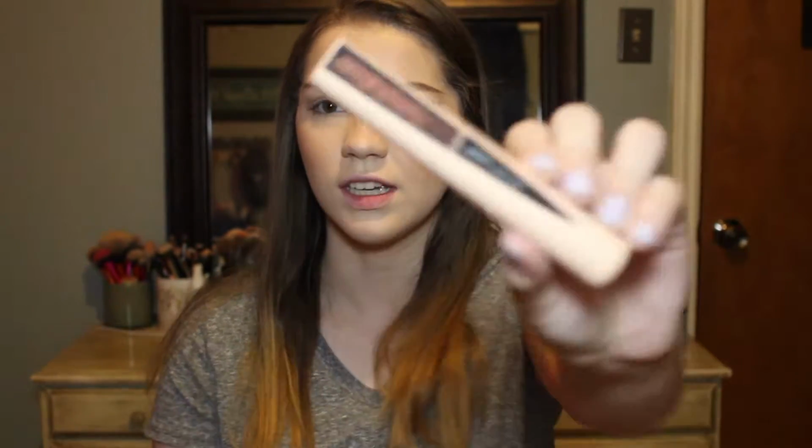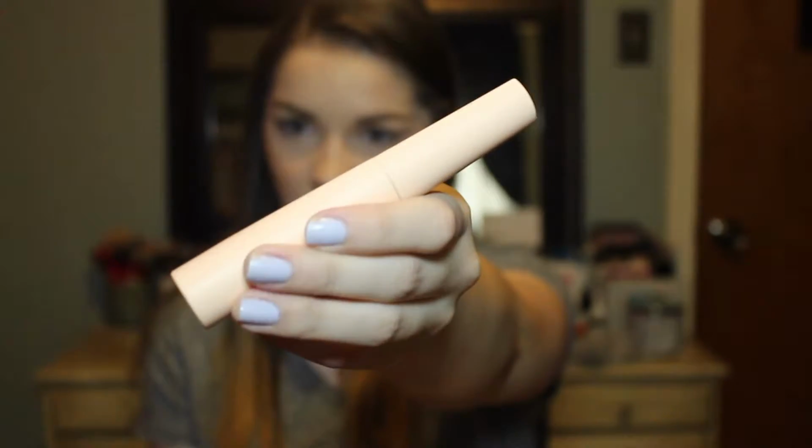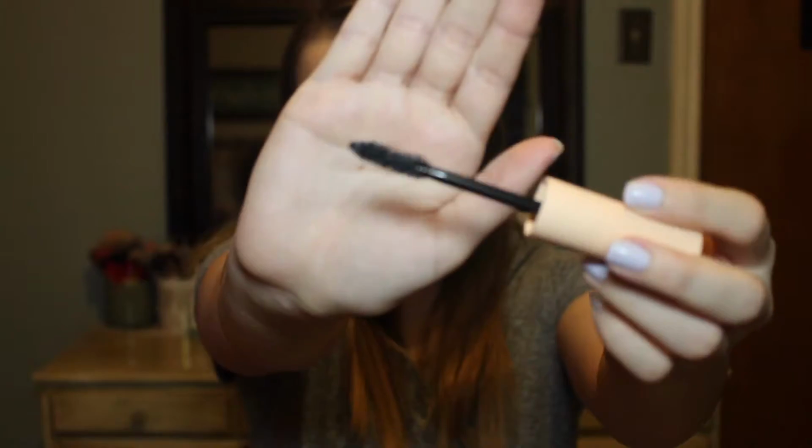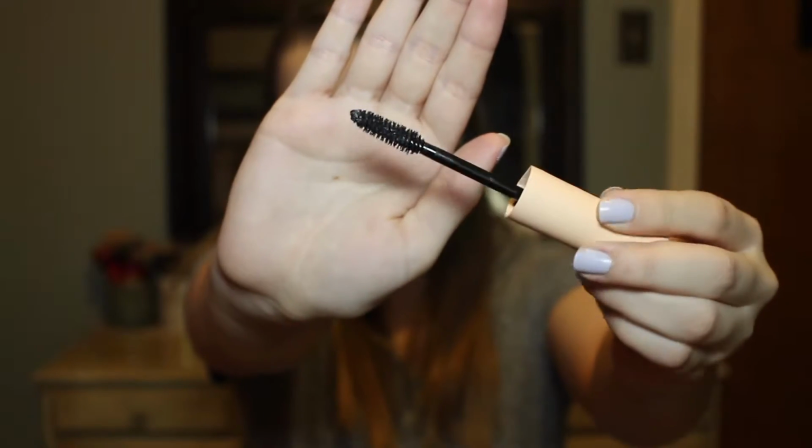I don't understand. Okay, so this packaging is like a really soft matte type packaging. This is what the packaging looks like. It's really cute and pink. It is that soft matte kind of feel touch, but it also feels kind of cheap. Like, not lying, it feels kind of cheap. So this is what the brush looks like. It's just a nice thick chunky wand.